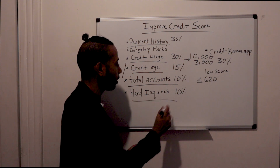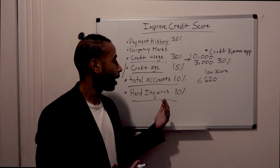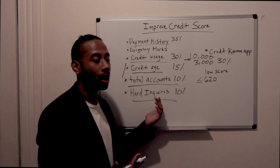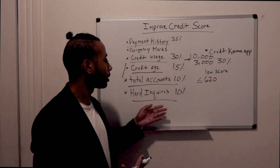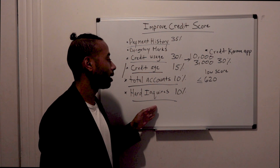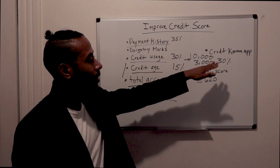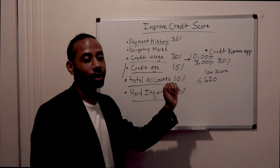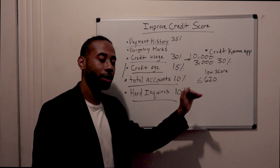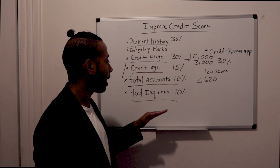And the last thing we'll talk about is hard inquiries. Every time you apply for credit, they do a search and it pulls up a hard inquiry on the bureau accounts. So essentially, you don't want to apply for too many lines of credit, especially if you don't know if you're going to get approved or not. That's why I like using an app like Credit Karma, because they actually give you a personal guarantee. They tell you which credit cards you have a high chance of getting approved for and which ones you don't. So that's why I like Credit Karma as an app.